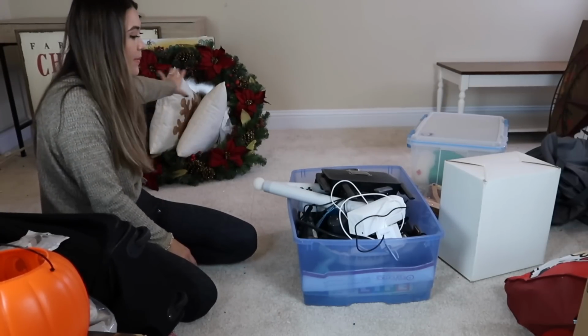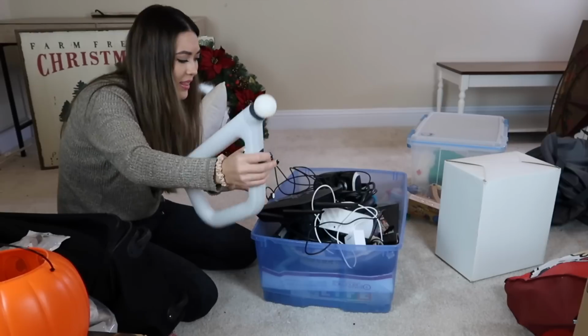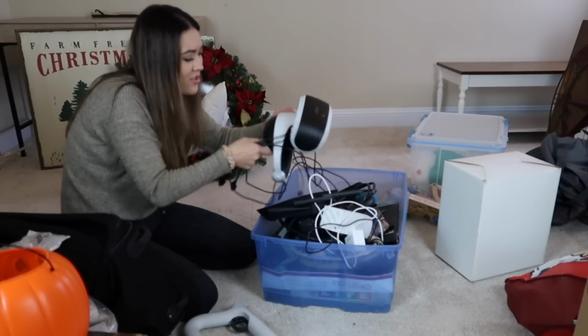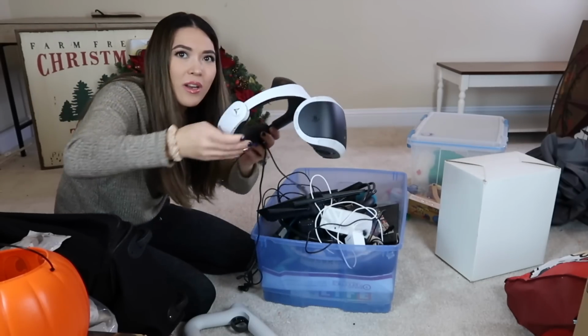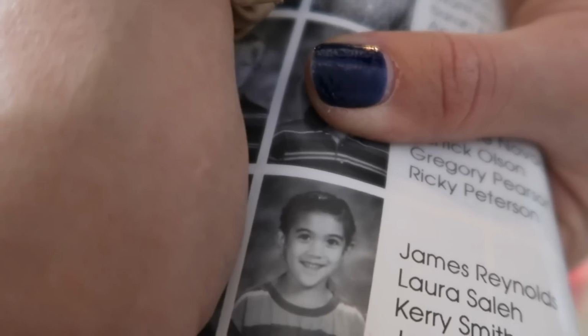Keeping everything back there. Oh my gosh, I don't even know what some of this is. Gun things for video games? Oh, is this like an Oculus or something? It looks like one of those virtual reality things. My first grade yearbook. There I am.